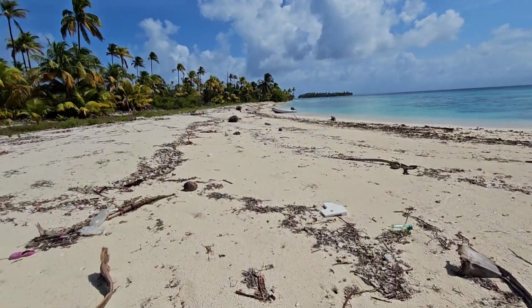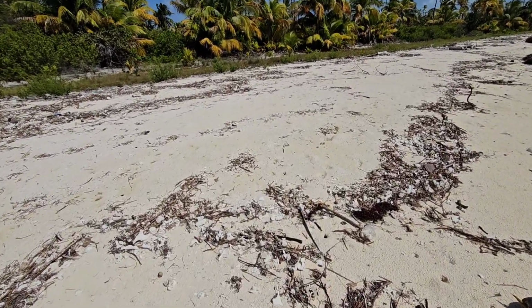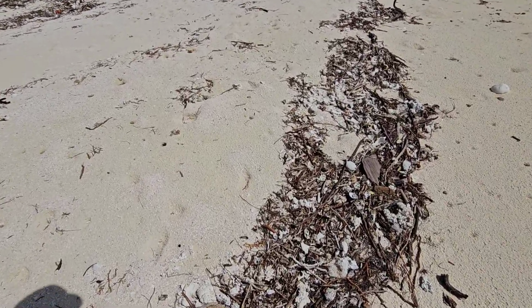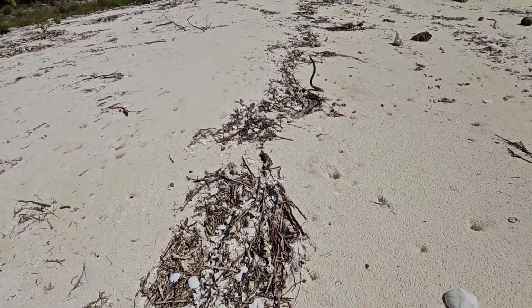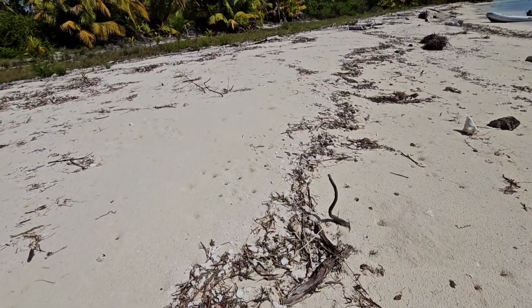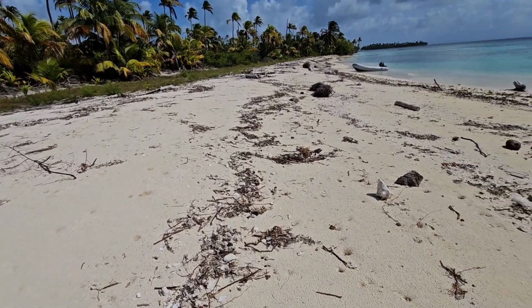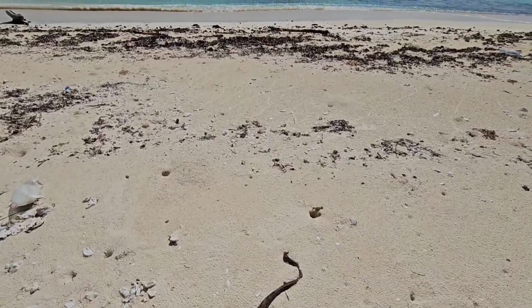Pretty big tide range here. The tide only goes up about a foot, maybe 2 feet sometimes. But when we get storms and rain and stuff like that, sometimes it comes up a little bit higher. Good times for finding firewood. Come to these islands that nobody lives on, you can stock up pretty well. Always looking for a message in a bottle. I think that'd be really kind of a cool thing to find.